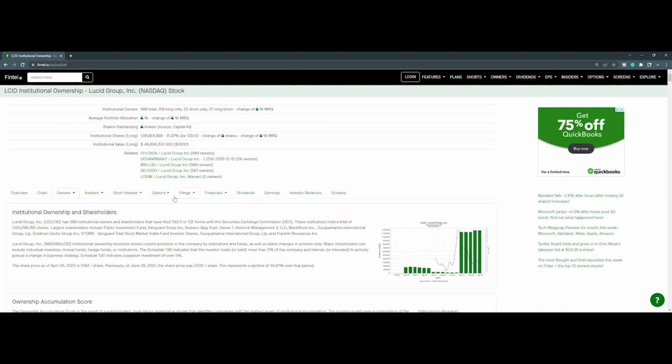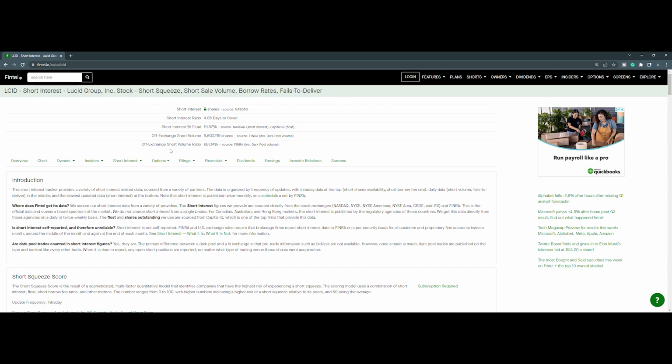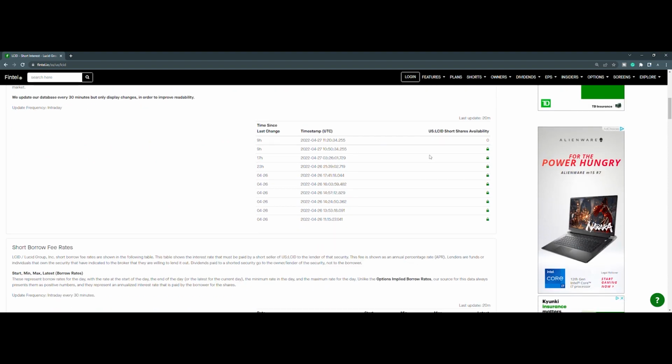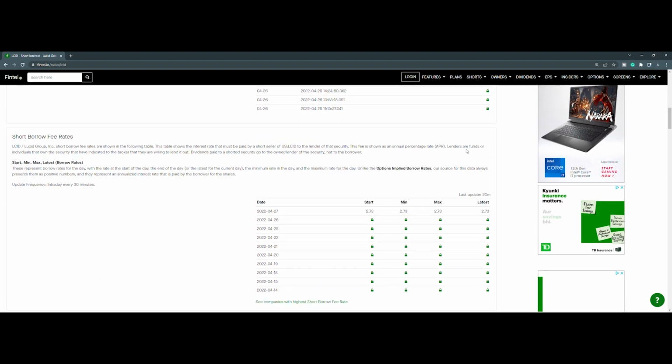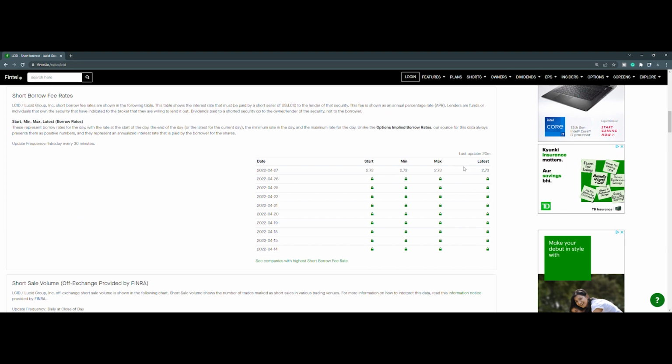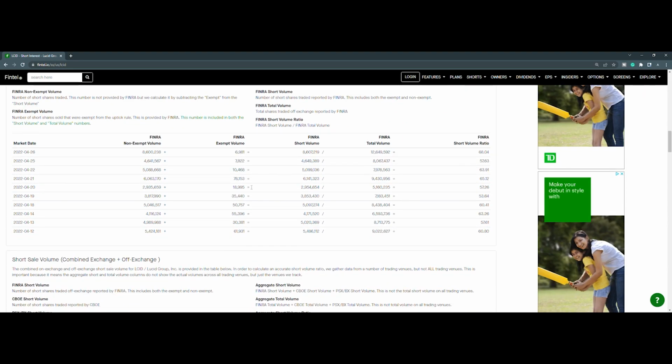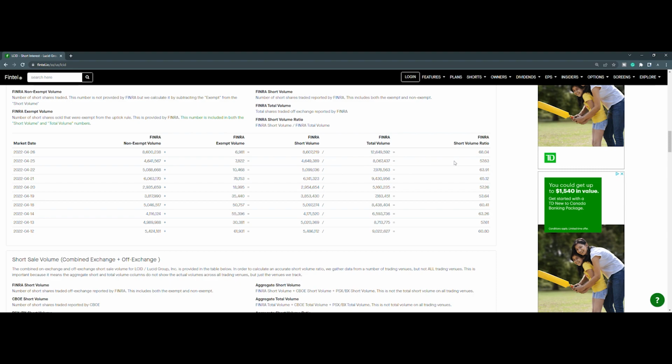And now when we take a look at the short interest, the off-exchange short volume ratio is at 68.04%, and the off-exchange short volume is just over 8.6 million shares. Scrolling down further on the page, the short shares availability is at 0, and the short borrow fee rate is at 2.73%. When we take a look at the history of the short volume, we can see for the close of the 25th, it is at 57.63, and for the close of the 26th, it is at 68.04.